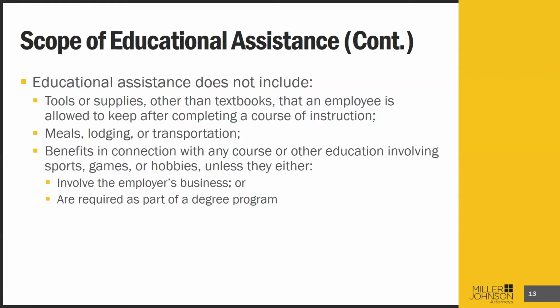So let's say an employee is taking a shop class and he purchases a new saw in order to complete some of the assignments required by that course. If that employee can keep that saw after that shop class, that would be considered a tool that the employee was able to keep, and that could not be reimbursed on a tax-free basis. Educational assistance does not include meals, lodging, or transportation.